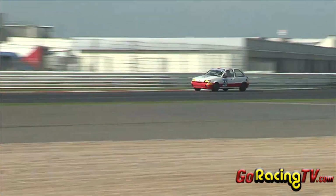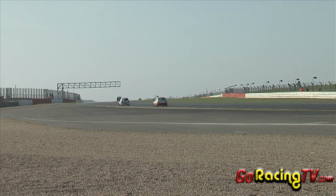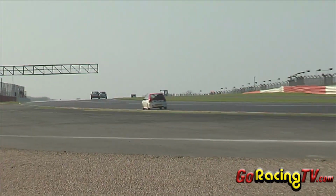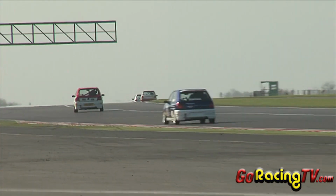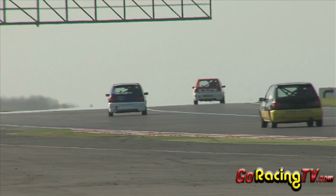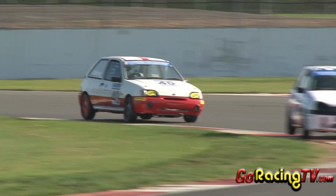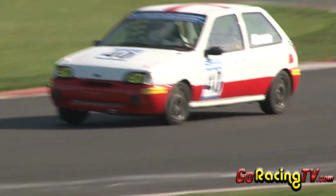So the two ladies in this race almost engaged in battle at the moment, as we look at the second position, not quite battle just yet, but second and third position cars. Scott Baines in the white car with the checker, leading David Elsom. Now, Scott Baines is leading the Class B runners, Class B, the 1400cc Zetec cars.